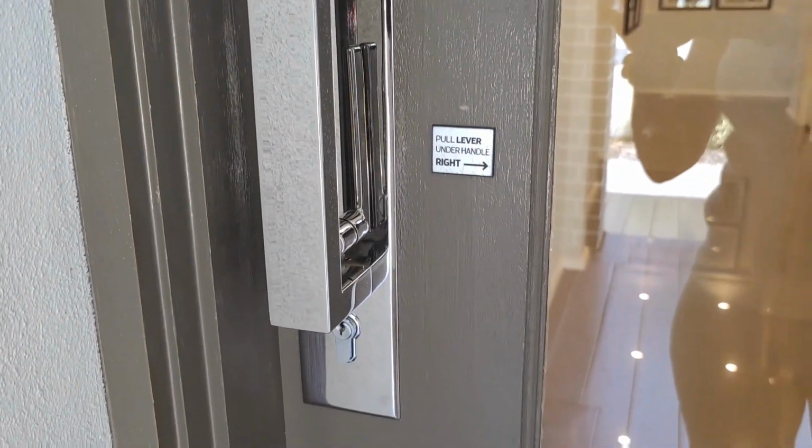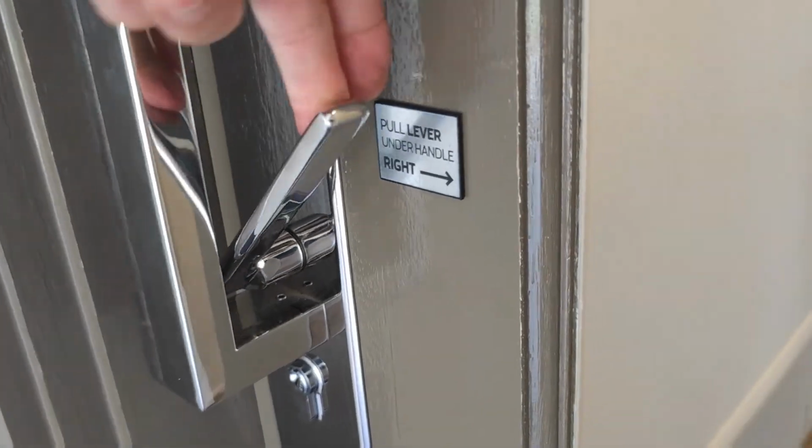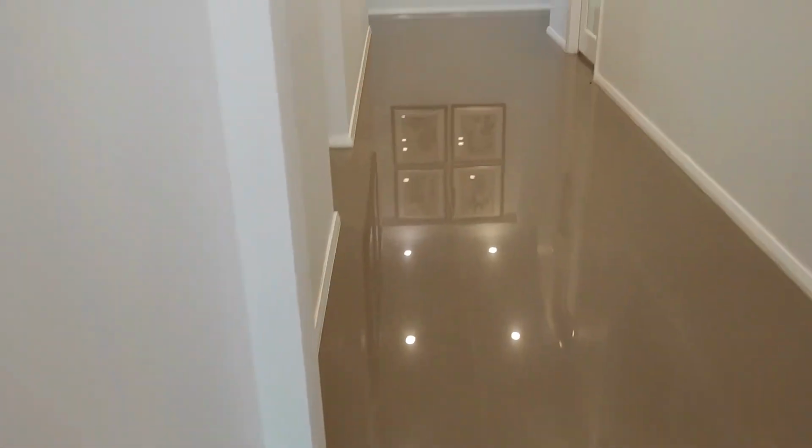Guys, pay attention. I don't know if you've seen it. I haven't seen this candle, it's just hidden behind the door. It's very discreet. Thank you so much. Thank you.